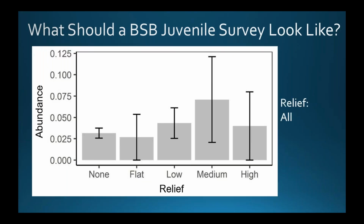They do both work. Additionally, we also sampled areas of varying bottom relief, from no relief at all, our flat, soft sediment pavements, to high vertical relief or hard bottoms, and found that you may need to sample a variety of vertical reliefs as well, with a little bit of a tendency towards more black sea bass in the harder areas with a little bit more relief than others.